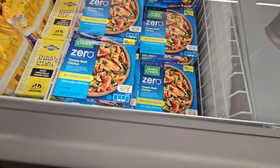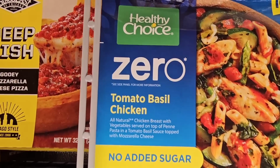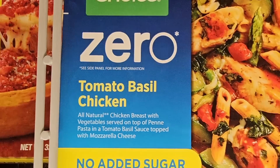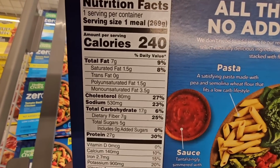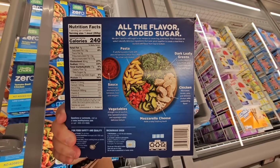Now $4.29. Healthy Choice tomato basil chicken. So it says 0. I was trying to zoom in to see what was 0 of. No added sugar. And so you can see about 5 grams of sugar here, the natural sugars in food.